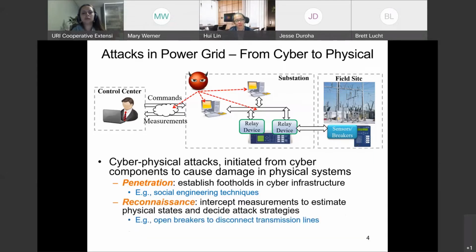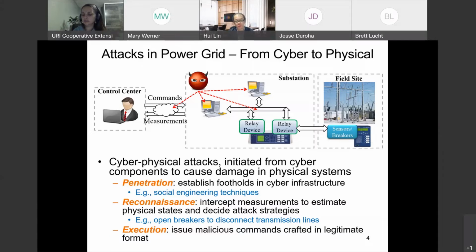After the penetration, the attackers need to perform some reconnaissance. They try to intercept the measurements to estimate the physical state and to understand how the system is working, which means attackers need to get an idea of how the system works. This can help them determine what attack strategies to use. For example, when we maintain some of the electronic devices, we can open some breakers to disconnect the transmission lines, but attackers can do the same thing with malicious objectives. Last, of course, is the execution of the attack, which uses the same communication networks to issue commands, and in these cases those commands can be corrupted, in a legitimate format but with malicious content.